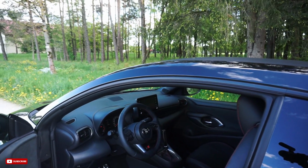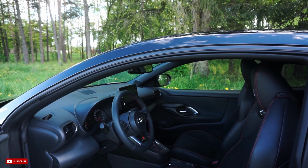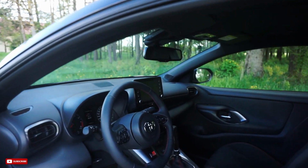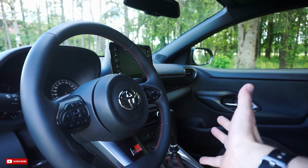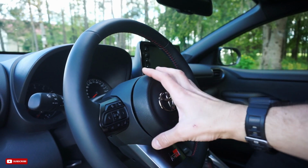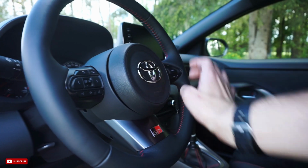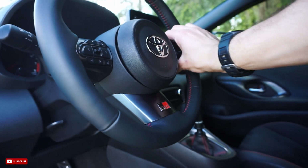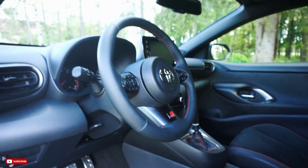So let's talk about the interior. As I told you, the interior is not really special, just some little elements like the special Gazoo Racing steering wheel, which looks okay. I really like steering wheels with a round middle element. For me, it's a 3-spoke steering wheel. For me, these elements are a little bit too chunky. It could be a little bit more sophisticated.